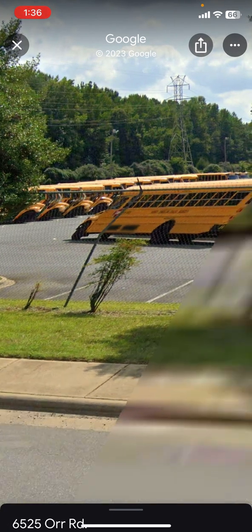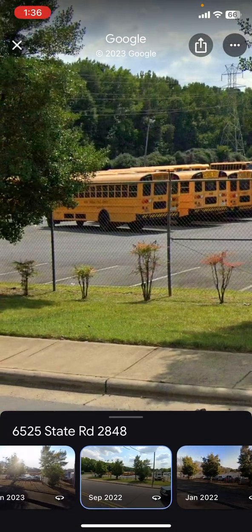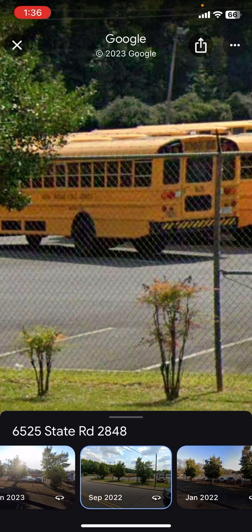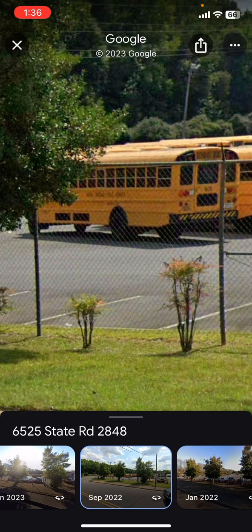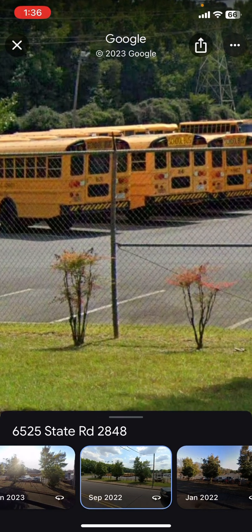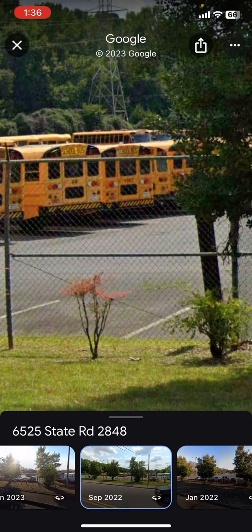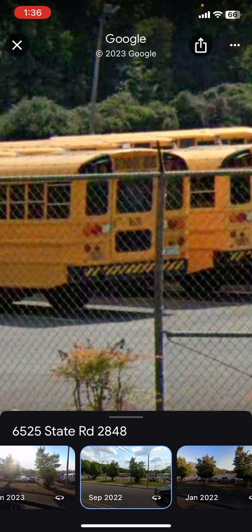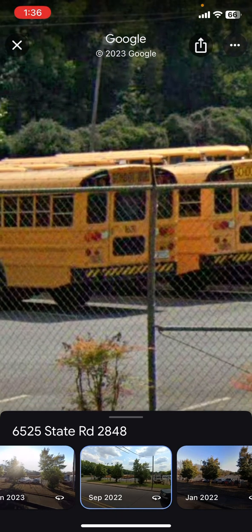I'm not sure what bus is parked here, but I think it's like a 2011 or 2012 ICCE 300 with a Max Force DT. It's probably 2011. Looks like it's in the 1600s.